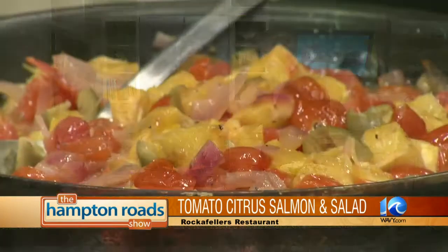Mel, as always, good job, man. Appreciate it. Thank you. We are back in the kitchen with Chef Mel Clyburn from Rockefeller's Restaurant in Virginia Beach. He's wrapping up his delicious garden salad with tomatoes, citrus, salmon, and this looks not just colorful but delicious. Mel, great job.